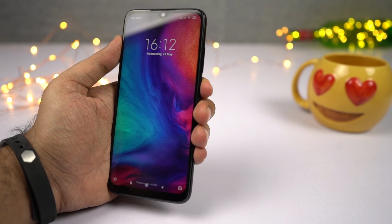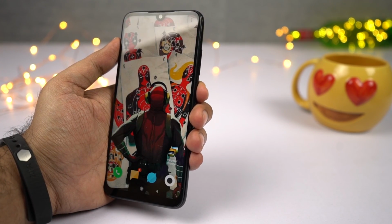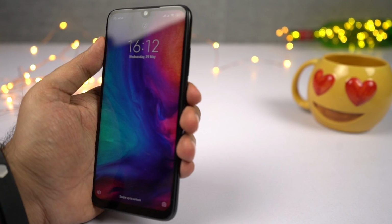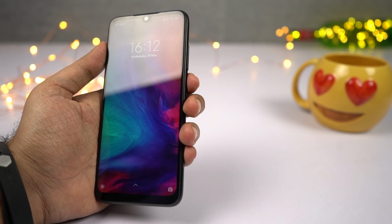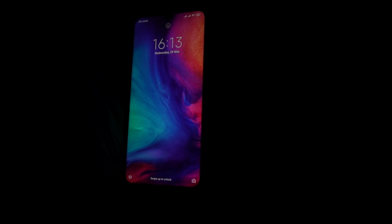Next, you also get the face unlock feature. In good lighting conditions, it is pretty fast. Once again, it is not super fast like the Oppo, Vivo or the OnePlus phones. You can still see the lock screen in good lighting conditions, but comparably it is faster and pretty usable. Even in low lighting conditions, it is pretty fast, but in complete darkness, it struggles a bit.